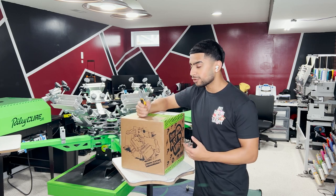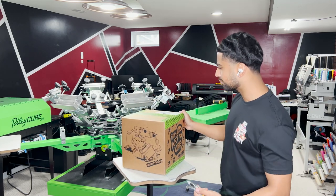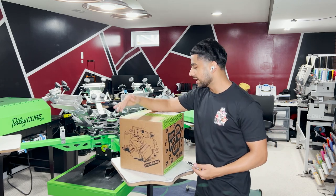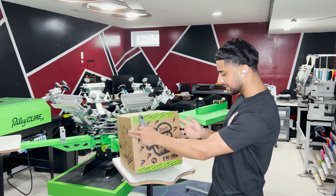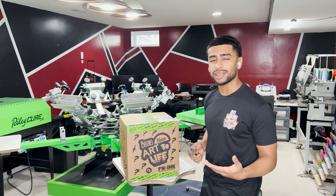As you can see, I didn't order this box, but from the tape and the packaging and the printing, this is from Ryonet, aka screenprinting.com, and they sent this special box to me. I wonder what's inside. I kind of have a guess of what it is. It's probably FN Ink. So I'm excited to see what they sent me, and let's try it out.